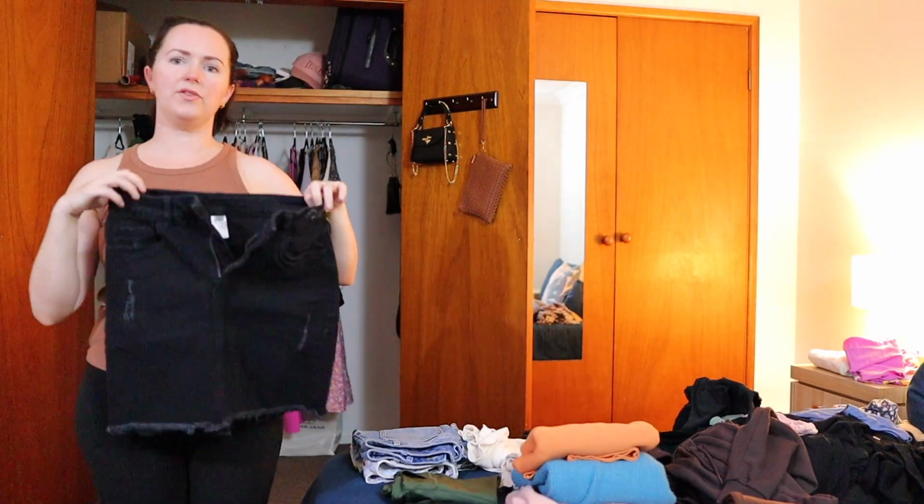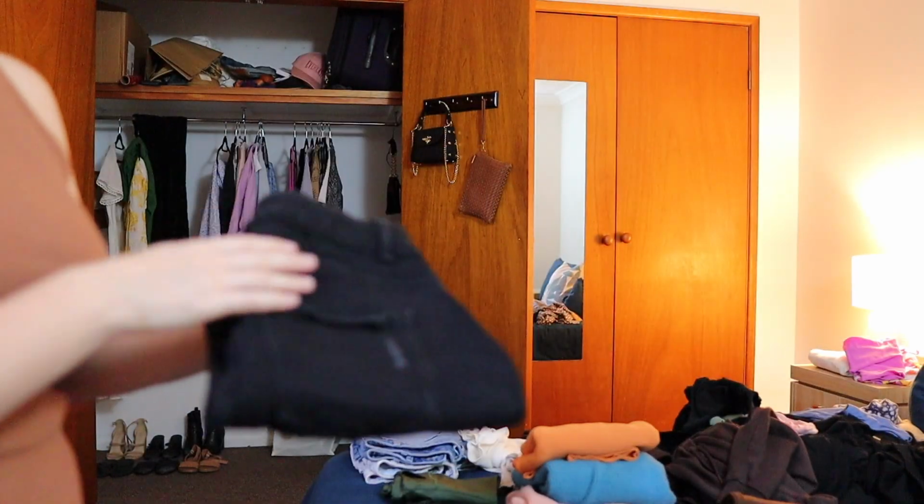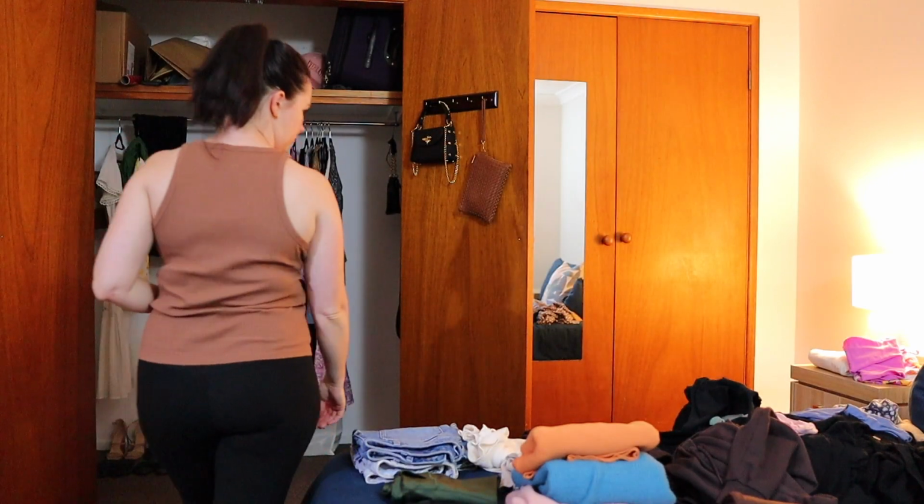And I have a feeling this shrunk in the dryer. I did really like it. I do like a good denim clothing item, but yeah, it's going on the to-try pile.